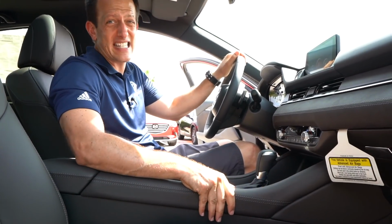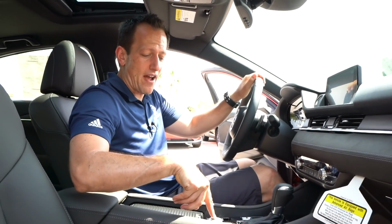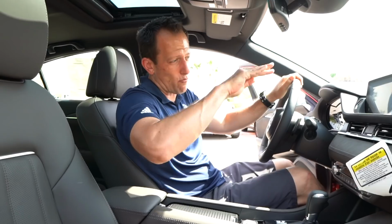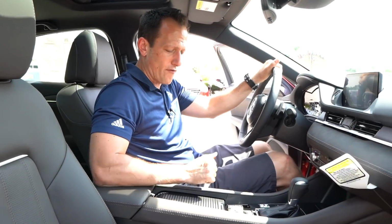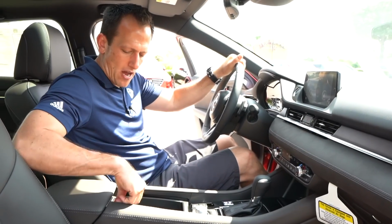Soft as a baby's butt. This is Nappa leather. Nappa, flown in. Here's your direct drive knob to control the different functions of that rainbow selector for your infotainment system. I like the sliding cup holder lid that they have here, 2 cup holders.